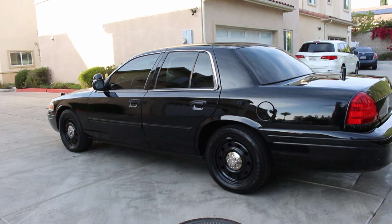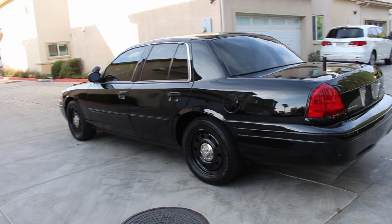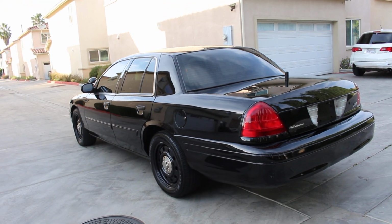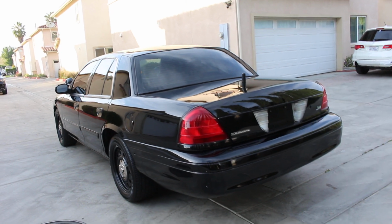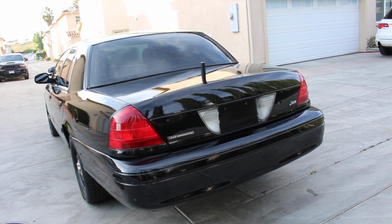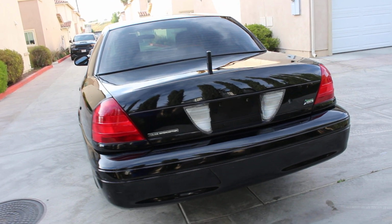I did leave one hole in the trunk lid where the actual antenna is. This is going to be an E85 flex fuel vehicle. All right, E85 flex fuel vehicle, and it also runs on regular 87 unleaded fuel.